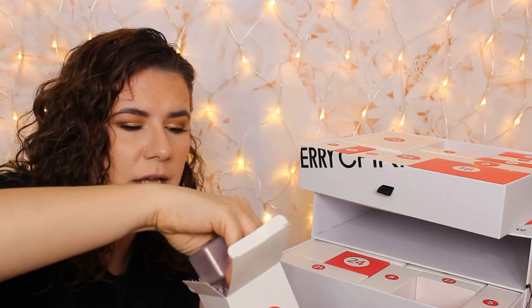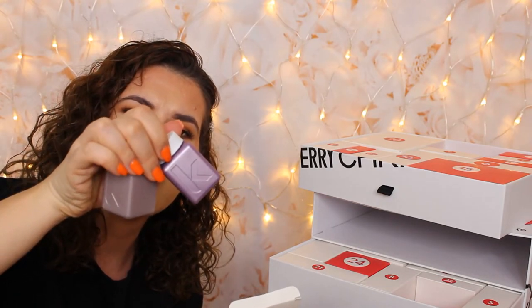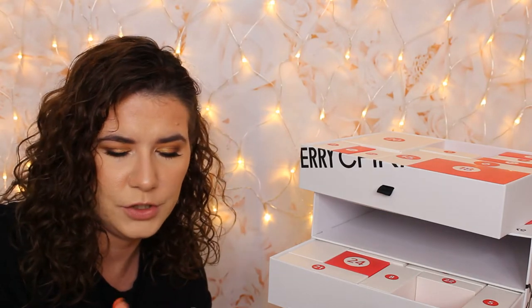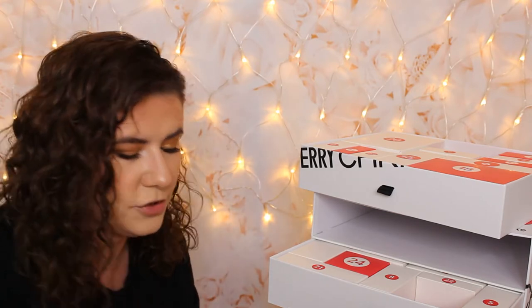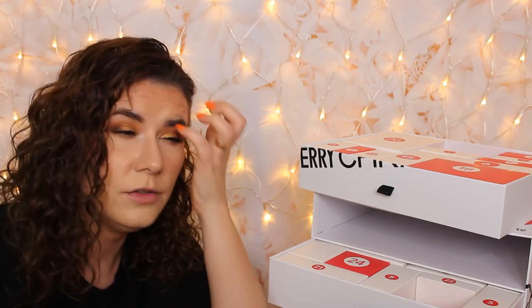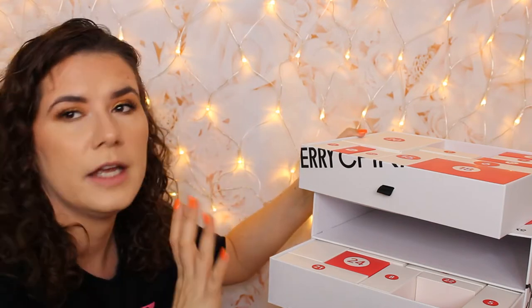Oh, we have a shampoo and conditioner in here. And this is Hydrate Me Kevin Murphy shampoo and conditioner. I tried this brand before and I really, really love these products. So that is in box number two. I like it. One of my favorite shampoos is actually from Kevin Murphy, and this is Hydrate Me. So that's nice. I don't think I tried that Hydrate Me, but I did try other shampoos and other hair products from that brand.